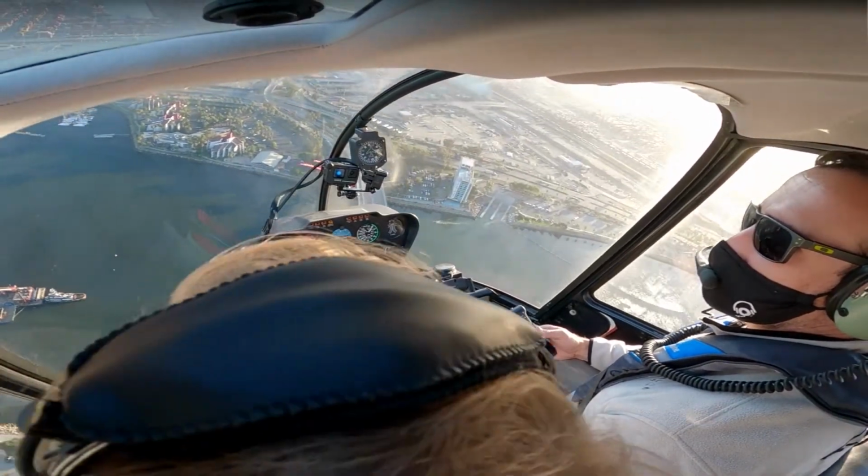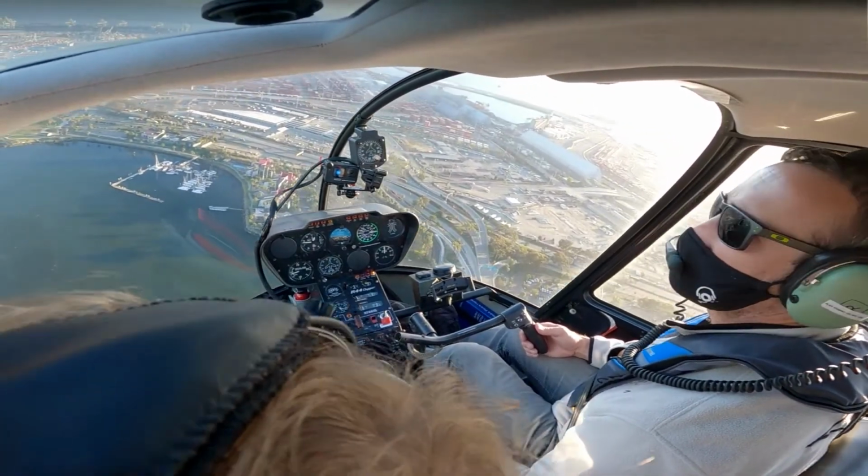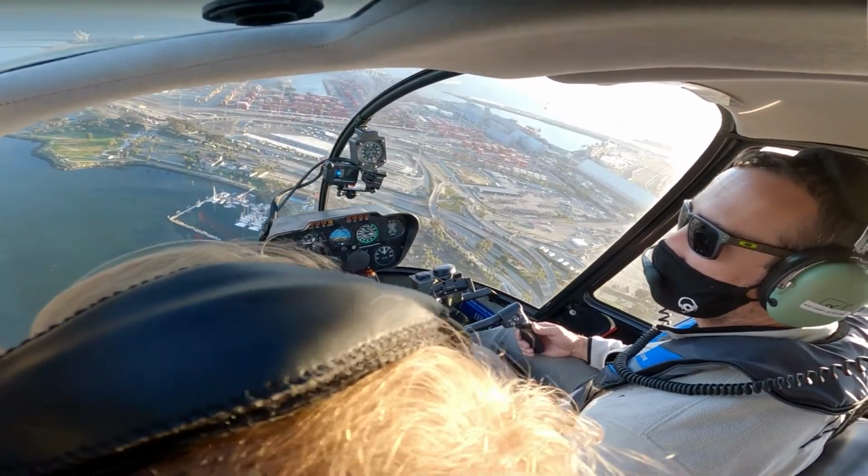We've got 1, 2, 3 cruise ships out here, right? One at the terminal, then 2 more out there. 2 Carnival and that other one. I think it's Norwegian or something, that other one out there.